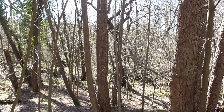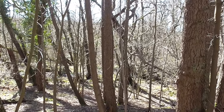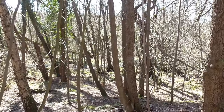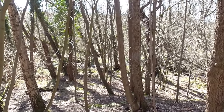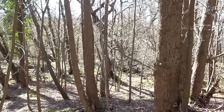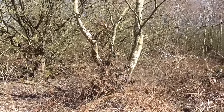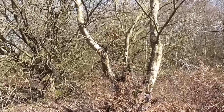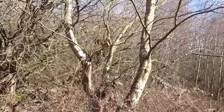Aye. But we'll have a bit of luck, because this time last year we did find nests with eggs. Determined that we'll find some today. Definitely. We'll still have a walk through it. Aye, we're going through. Looks like a bit of a song thrush nest over there, I think. It does, huh? Possibly, well, it will be an old one, right?